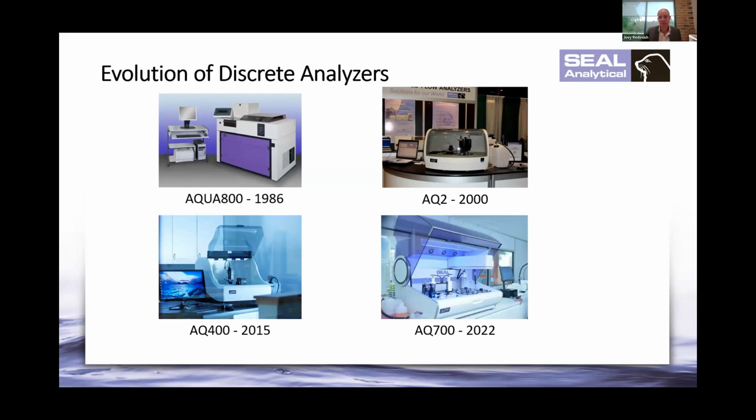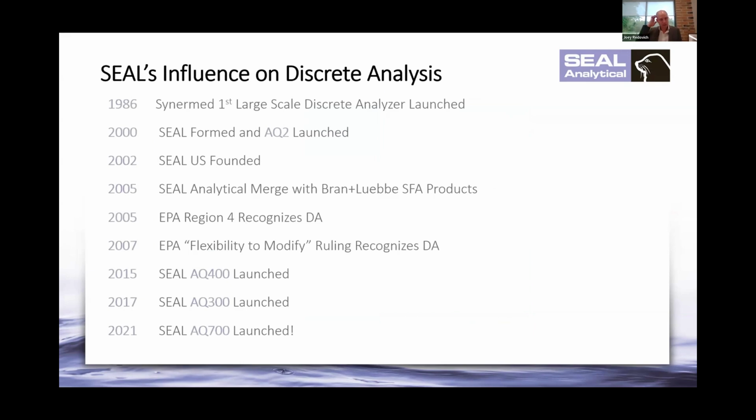Doesn't mean we don't like them. They're just, again, these are our larger models that are actually on this slide. A little history of how SEAL did work with discrete analysis. So again, I mentioned in 1986, Cinermed launched the first large-scale discrete analyzer. So the name SEAL actually comes from Cinermed Environmental Analytical Laboratories. So SEAL used to be an acronym. Now it's just SEAL. So we're not part of Cinermed anymore.